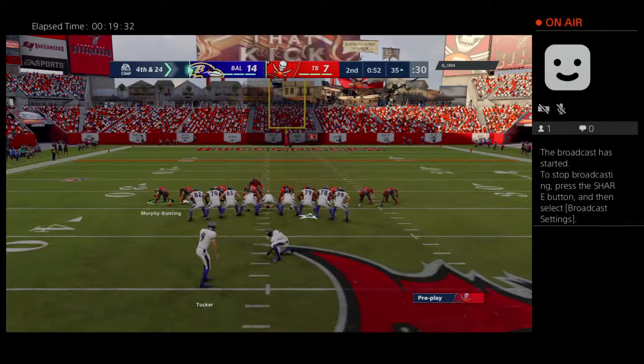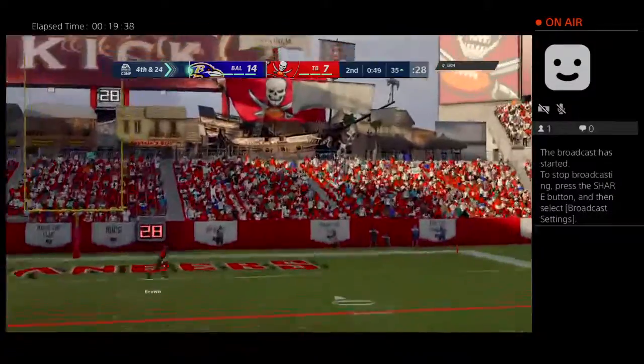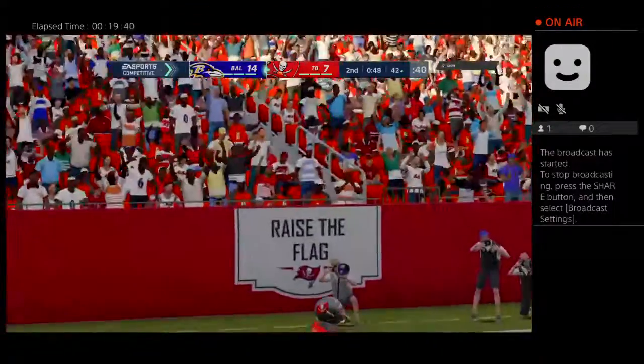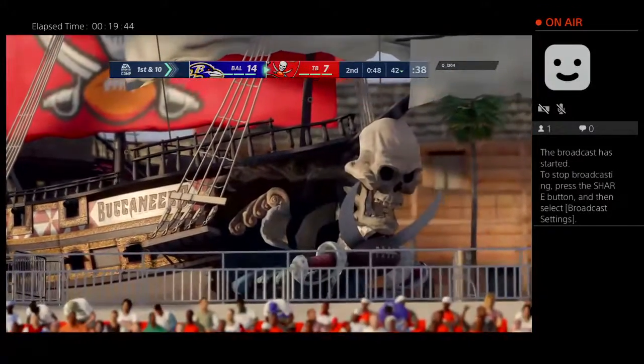A 52-yard attempt. He's got the leg, but it's no good. He missed it right, and this score will stay right where it is.